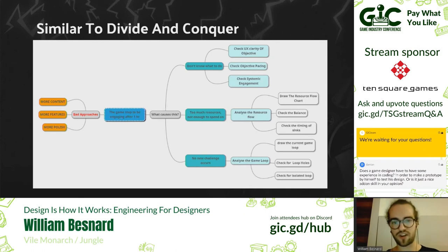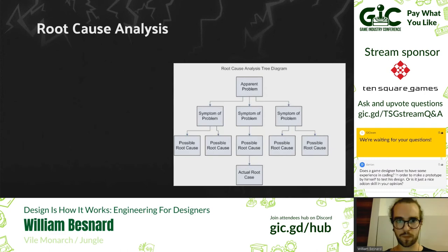So it's similar to divide and conquer, except the reasoning for this is different. And root cause analysis is fairly similar, but it's once you have a problem. Now you have a problem and it's apparent in the game. And it's kind of like the why because, but here you're trying to identify the number one reason for things to not work. It's not always existing.